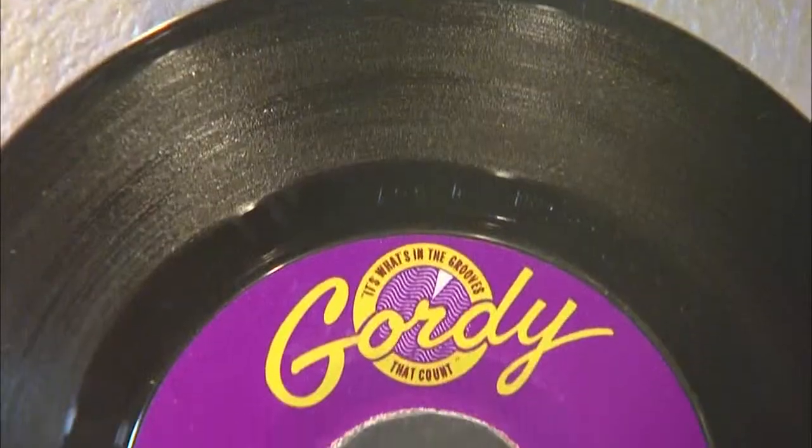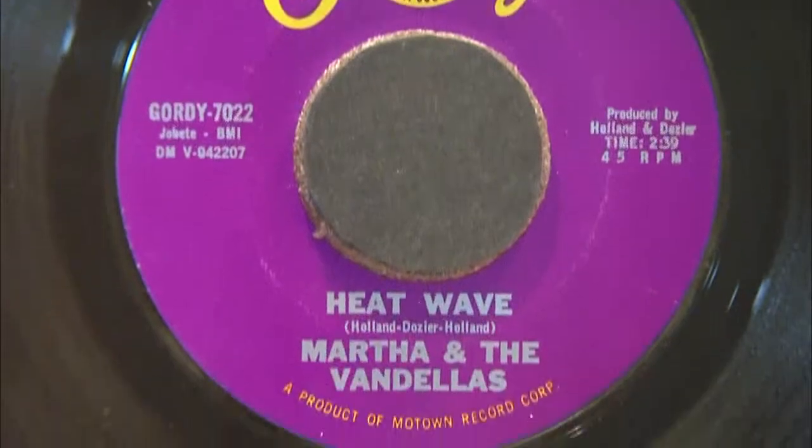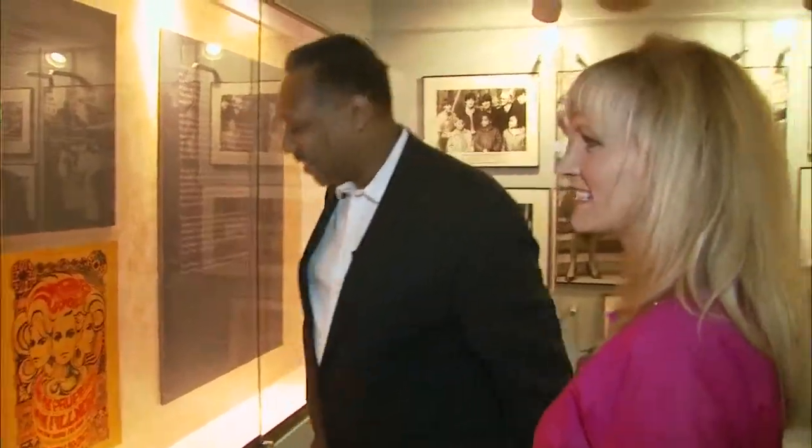Wow. Of course they went on to do many hits and then our unofficial national anthem, Dancing in the Streets. So thank you, Martha. Thank you, Vandellas, for what you've contributed to Motown history.